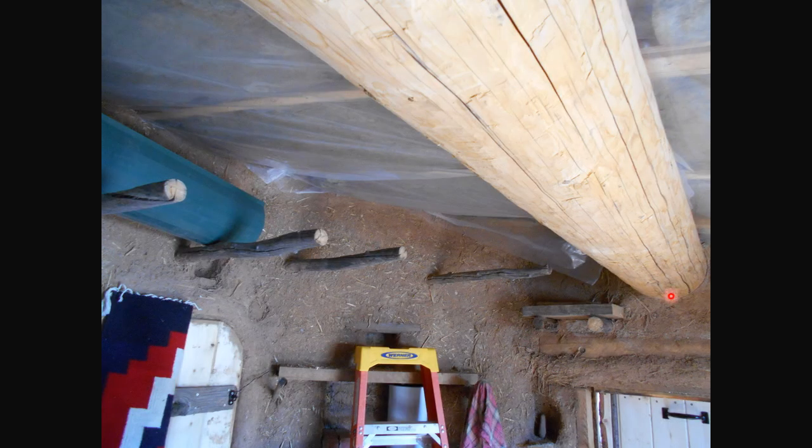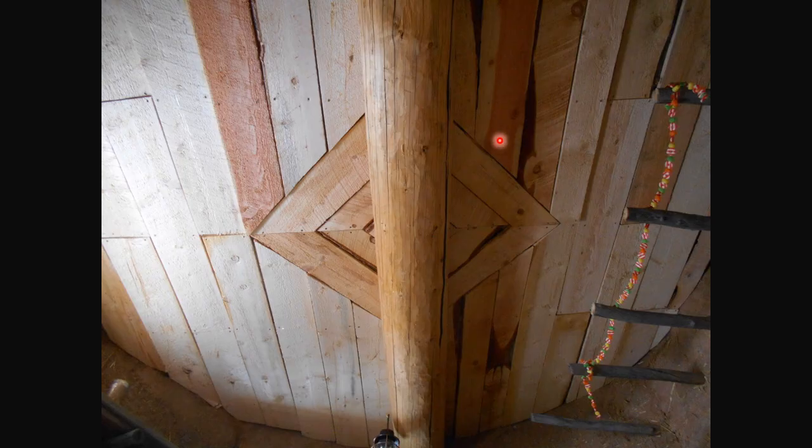For the interior, like I said, I set my 6mm vapor barrier there. I built the ceiling in honor of the chief blanket. This is all rough sawn. Did it that way on the interior there. It's around Christmas time. That's why this gumdrop strand is there.